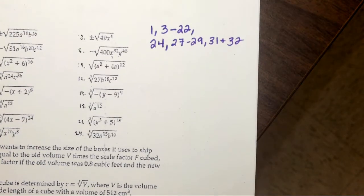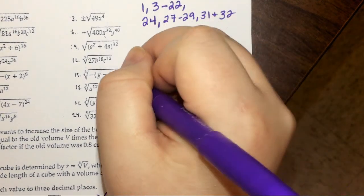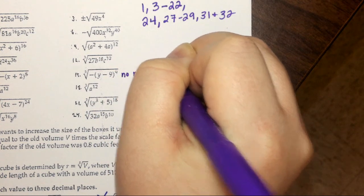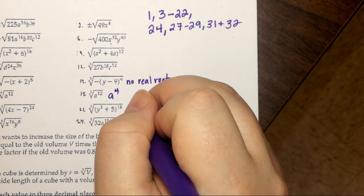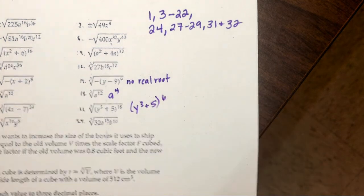Well, one, you have all day Monday on it. Well, but you'd like to work on your study guide too. Two, some of them are really fast. Dre already answered this one. No real root. 18 is really fast. 12 divided by 3 is 4. 21 is really fast. Y to the third plus 5. 18 divided by 3 is 6.